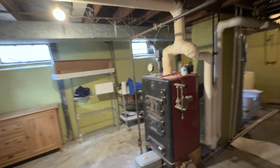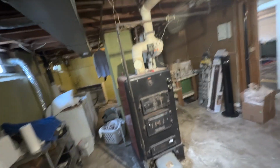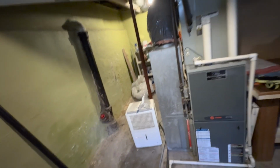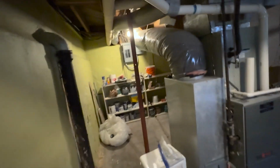So that's your original boiler system that is still functional and operational, if you'd like to use it. Washer and dryer down here as well, but then it does have a full furnace and AC system that's been modernized, so it kind of just depends on if you'd like to use your radiant heat or if you want to use your furnace. Most people use the furnace for all that.